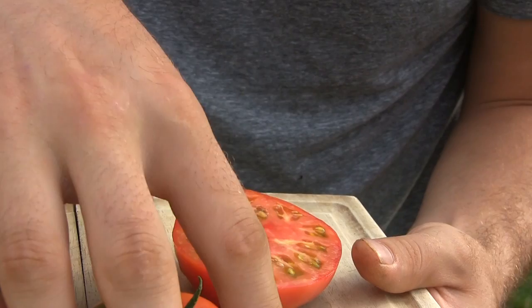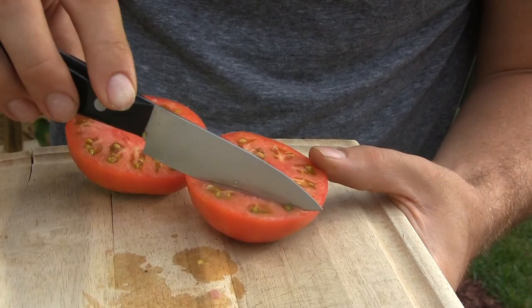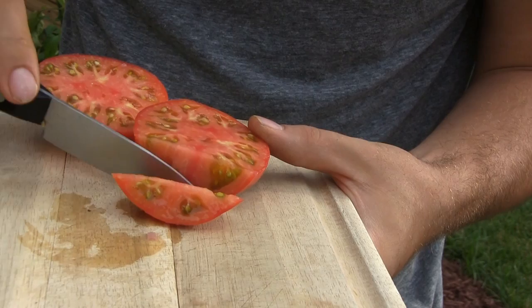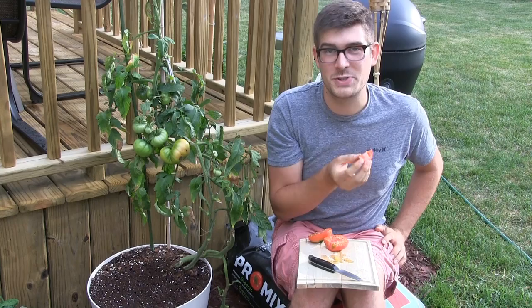So, there is that. I'm going to take a small slice and I'll scrape out the seeds and then we'll go from there. Let's give this a try here. Oh my gosh, talk about suspense. I am shaking. All right, let's go. Cheers, everyone. Thank you for following me along with this journey and the support you all have given us. I appreciate it. All right, let's go.